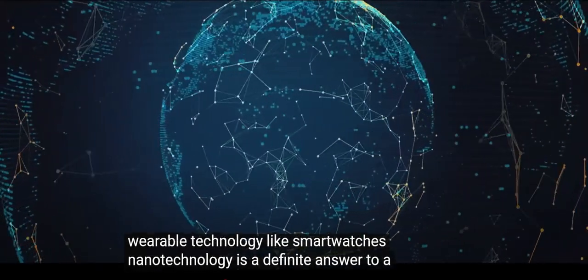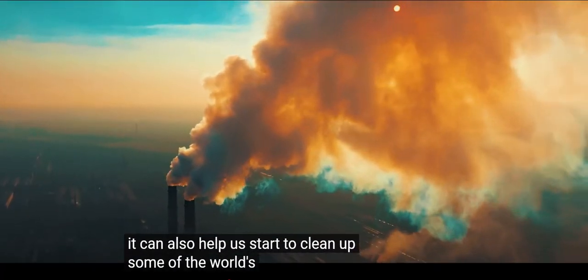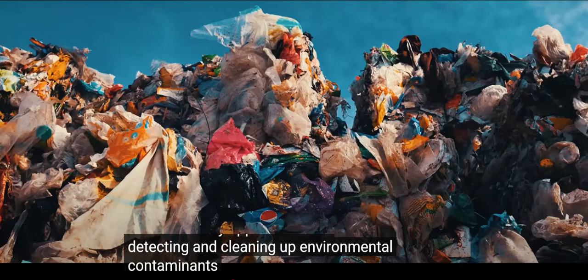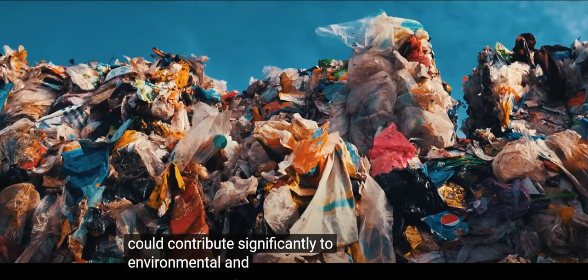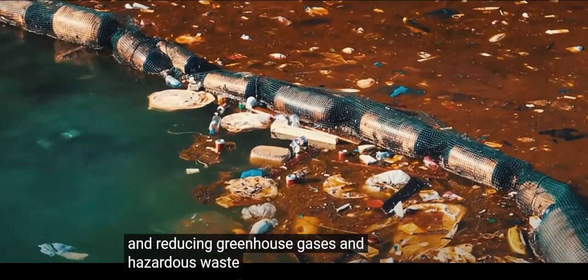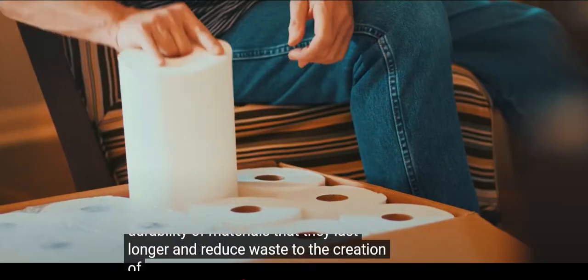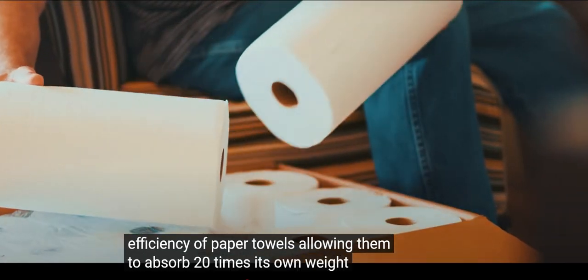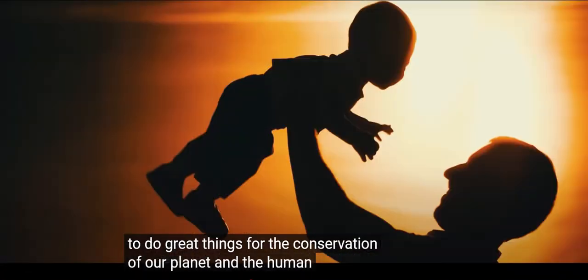Nanotechnology is a definite answer to a digital world that is focused on becoming smaller and more efficient, but it can also help us start to clean up some of the world's bigger and more pressing problems. There are many applications for detecting and cleaning up environmental contaminants. It is anticipated that nanotechnology could contribute significantly to environmental and climate protection by saving raw materials, energy and water, and reducing greenhouse gases and hazardous waste. From increasing the durability of materials so that they last longer and reduce waste, to the creation of insulation materials that improve the efficiency of paper towels, allowing them to absorb 20 times their own weight, nanotechnology really has the potential to do great things for the conservation of our planet and the human race.